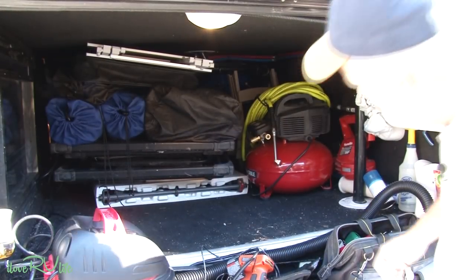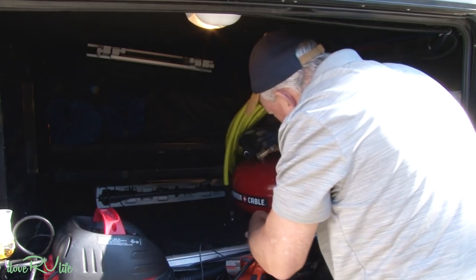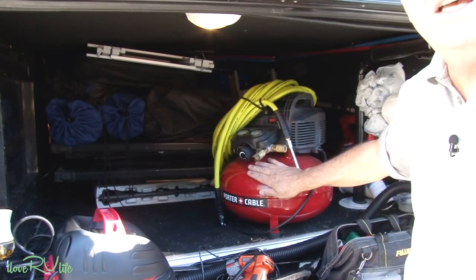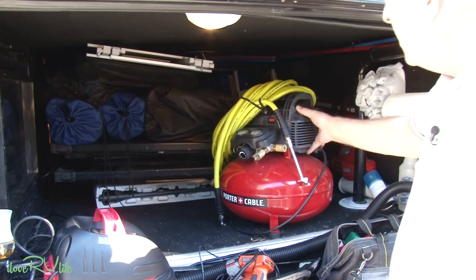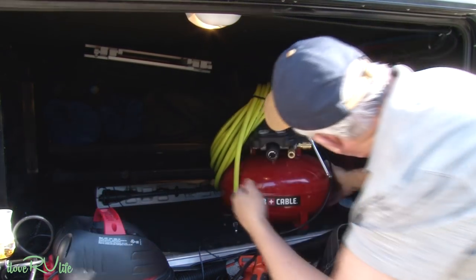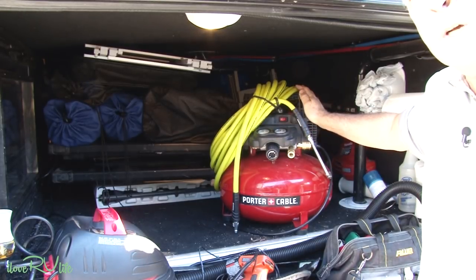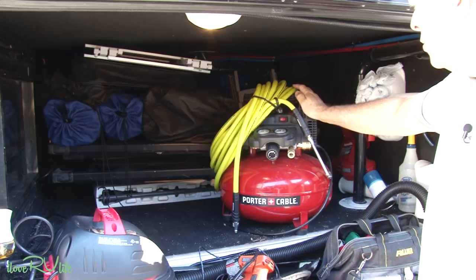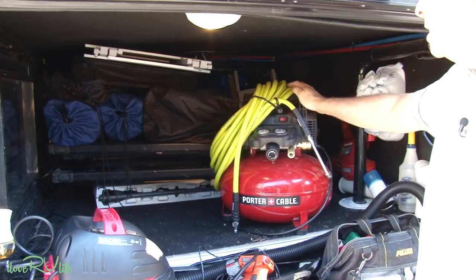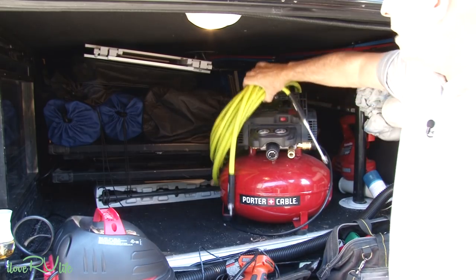This wasn't very expensive. This is just a contractor-grade, what they call a pancake air compressor. I think we bought this at Lowe's. This is a Porter Cable, and it's a pretty standard unit. The big thing about this is it will pump up to 150 pounds. I've never taken it up to that amount. It's got gauges on both sides, and I see that it will go that way.